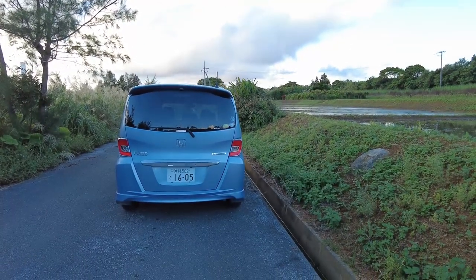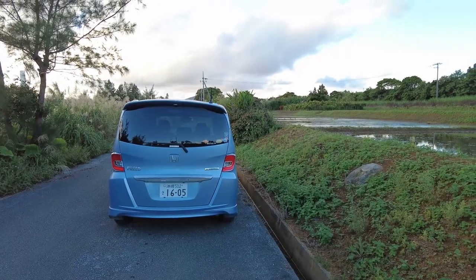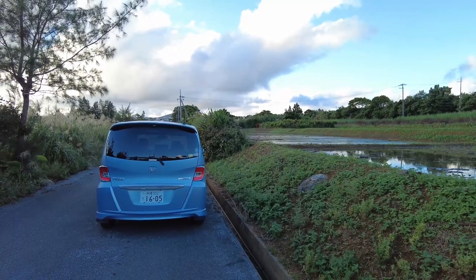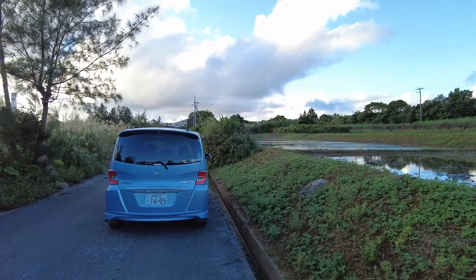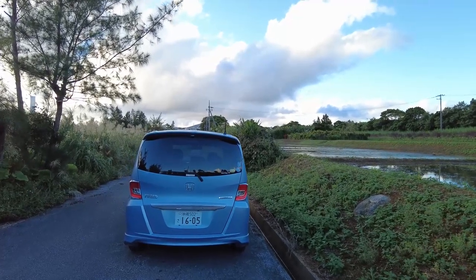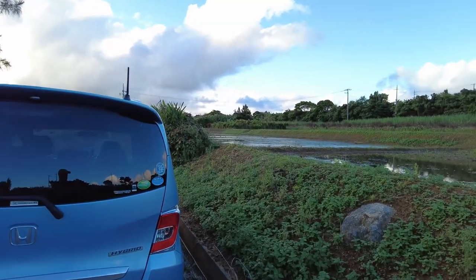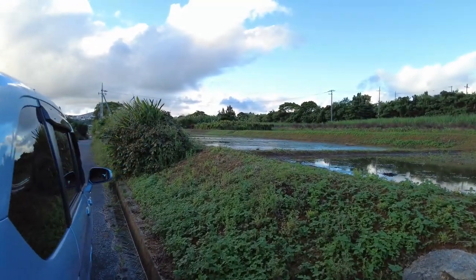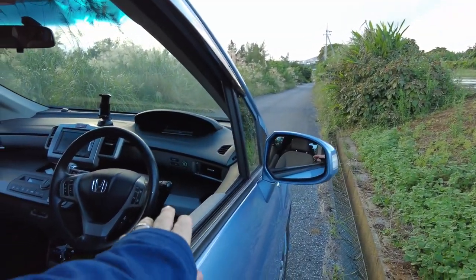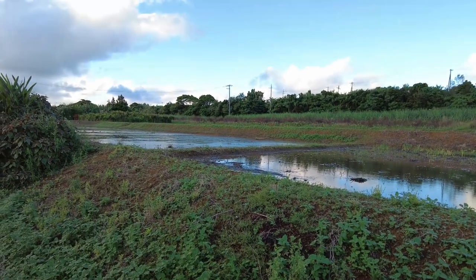Usually fields are off the road level, so I'm actually looking down. Even though I can get a pretty good shot, I can't get perfect eye level with the bird, which is what I want, especially with the Micro Four Thirds to help blow out that background. Whereas a field like this is perfect because this little ridge here goes up. So where the actual field is, I'm sitting here, my camera's coming out of here, and the bird is here, and it's exact same level.